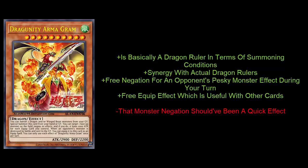Also, the whole losing 1000 attack, that is just a little bit of icing on the cake. Now, if you don't have any equips, it's fine. Your opponent's monster's stat line stays the same. But if you do, maybe you can take their monster down 1000 or 2000 and just run it over. I do think that being able to get more equips onto this guy is also kind of nice.